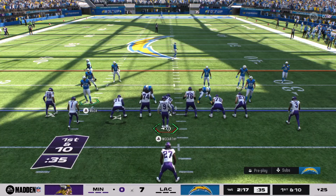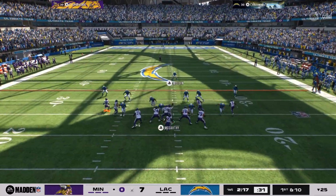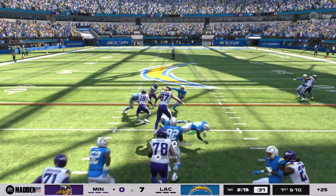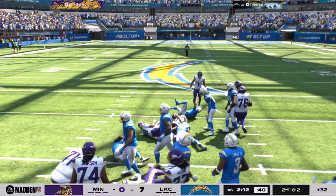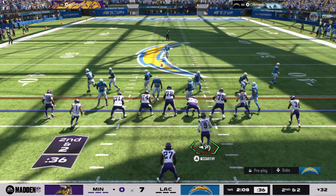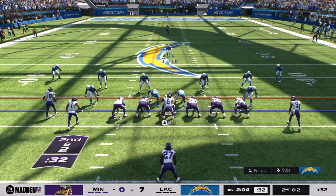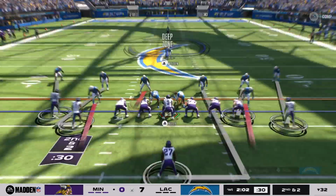Minnesota into formation. It's 1st and 10. McCarthy throwing right away, finds him over the middle, and he'll go down after fighting his way to the 32. The hurry-up offense here, 8 yards on the pickup. Brings up 2nd and 2 at the 32-yard line.